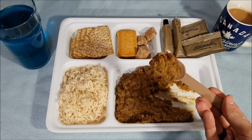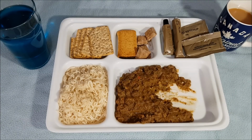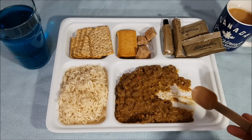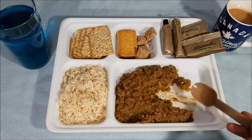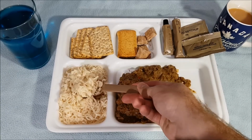Yeah, blown away by that. I wasn't expecting too much from this main, but quite happy with it. And I will say that about MREs and their mains. A lot of people absolutely take the mickey out of these things saying, oh, absolutely disgusting, blah, blah, blah. But you know what? Bloody try one. You'll be really surprised at how good these things can actually be.